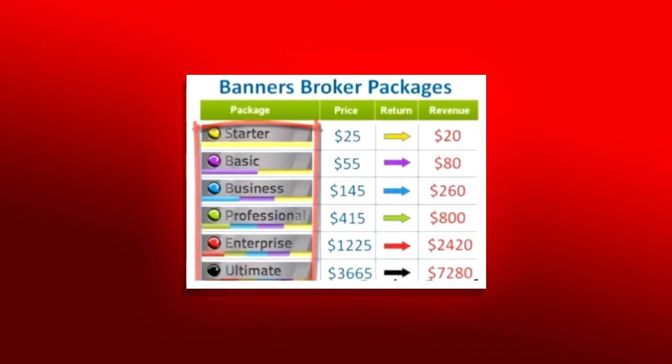So, what do you need to do? Well, you purchase a Banners Broker package. Each package contains various advertising panels which will earn you money as adverts are displayed on these panels. And with this illustration here, you can see that you can start with $25 and your revenue earned back would be $20. You can go through any one of the 6 packages. So Kimberly and I started at the Enterprise package. It's $1,225, and you can see that your money basically, well, it does actually double. And it's a little bit of a tiny learning curve to figure out how many panels to buy and whatnot. But you're going to explode your revenues basically by putting your money back in.